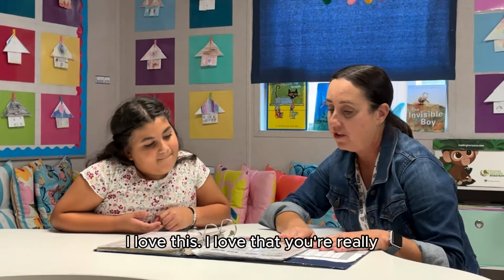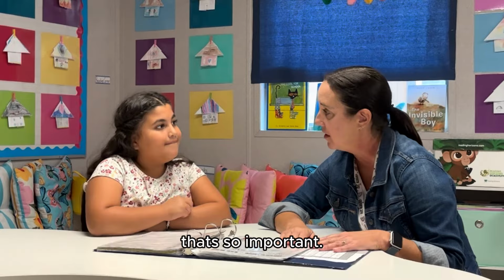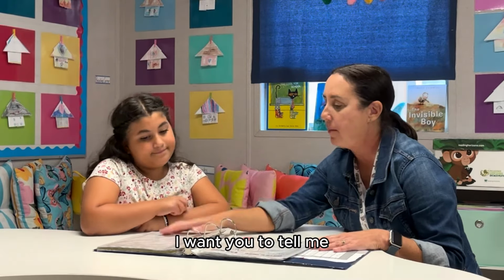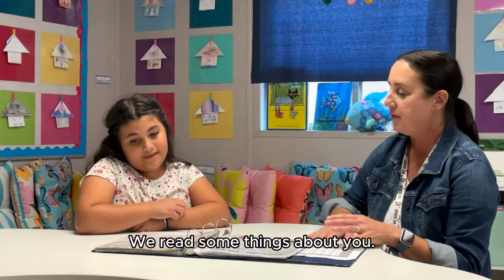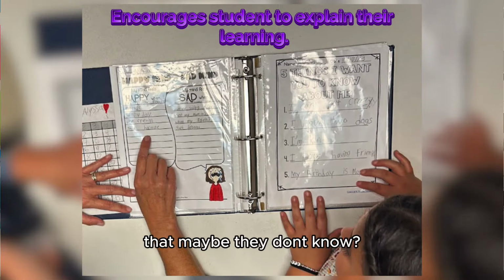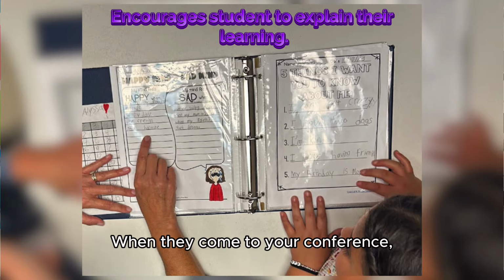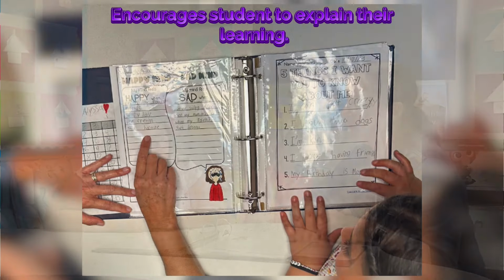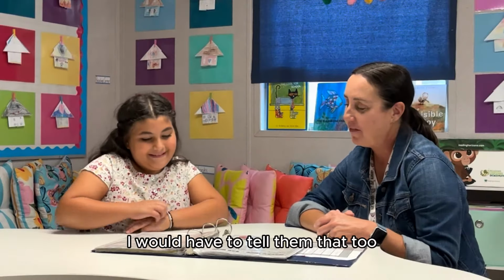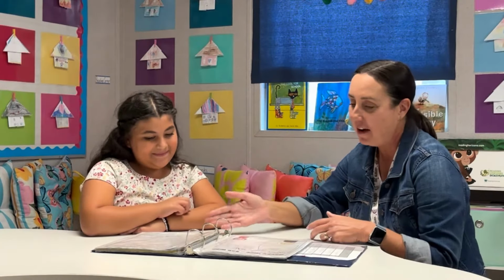I love that you're really checking in with your emotional side too. That's so important. You've put some things that make you happy and sad. You wrote some things about you. What's one thing maybe on here that you want to share with your family that maybe they don't know? When they come to your conference, what's one thing you'd like for them to know? That I'm kind. Oh, I would have to tell them that too. That's an amazing one. Okay, let's keep looking.